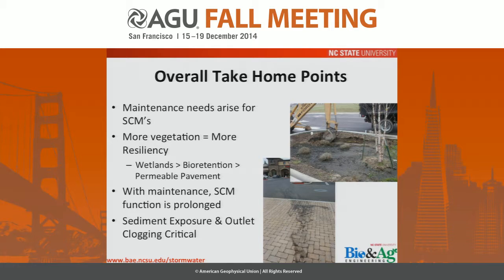So some take-home points regarding this is that all practices need to be maintained to some extent. It's great to have models that are predictive of how they'll work, and I think that's important. Those models certainly can be informed to allow these systems not to work as well. Maybe studies done in a lab or studies early on in a project suggest it's going to work at, let's say, 100% efficiency. Maybe we assign in models more of a 50 or 60% efficiency.